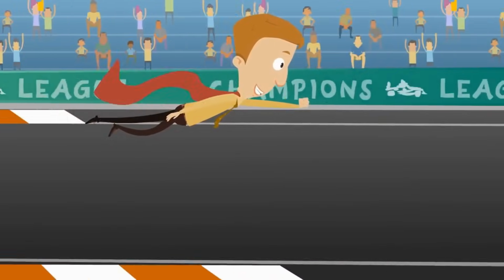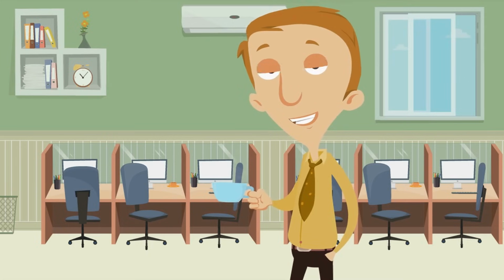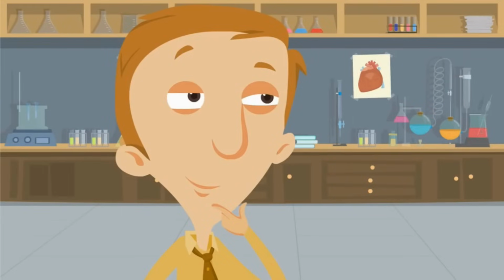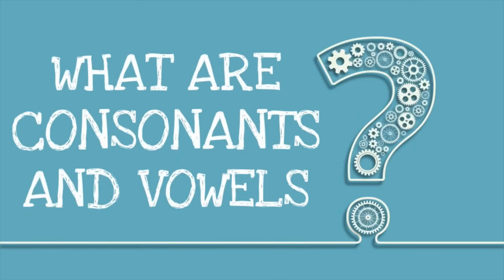Next, I want to go over something really important in the language arts world. I'm going to share about consonants and vowels next. Consonants and vowels. That first word, consonant, that's a big one. Can you say that with me? Consonant. Yeah, consonant. And the second word is the word vowel. Can you say vowel? Vowel.